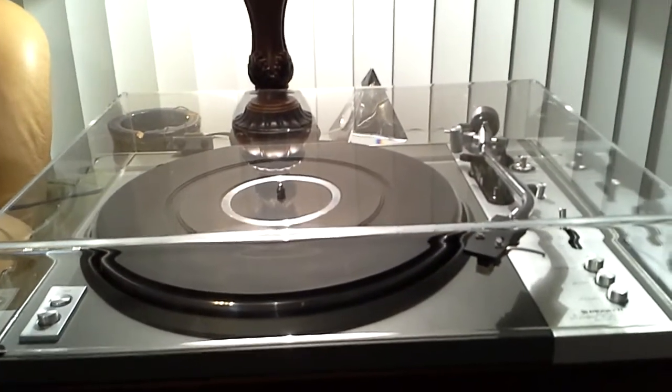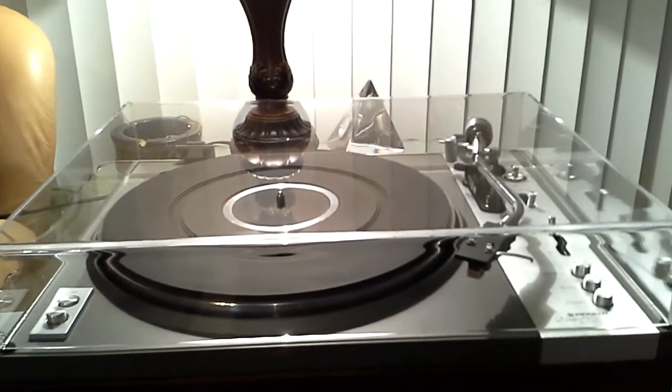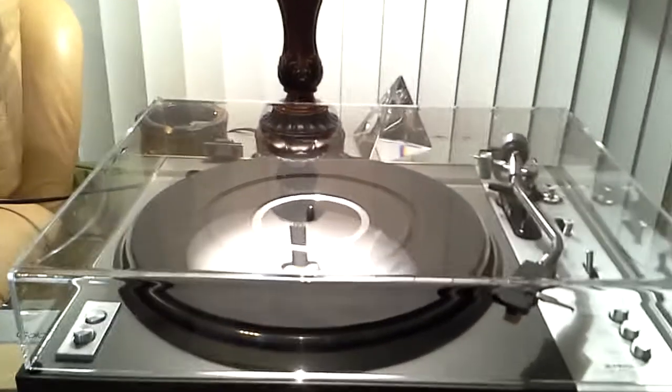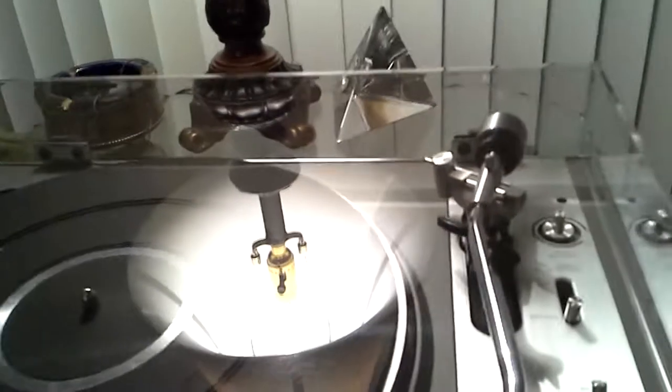Up for consideration is this just about mint flagship Pioneer PL117D fully automatic belt drive turntable. This is fitted with a brand new lid. As you can see, the light is absolutely perfect.